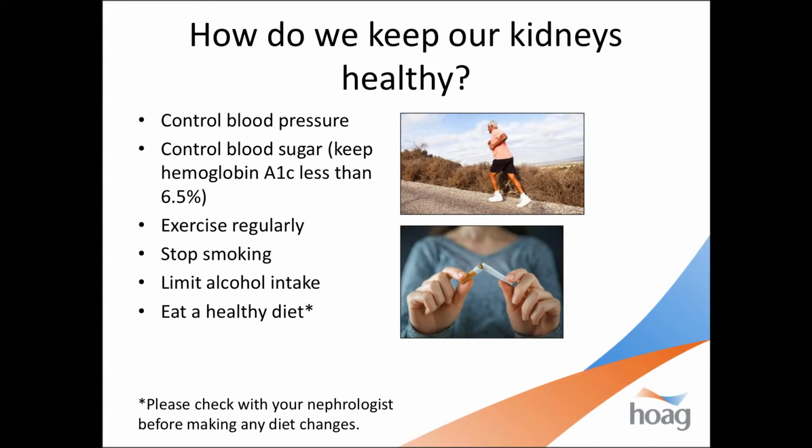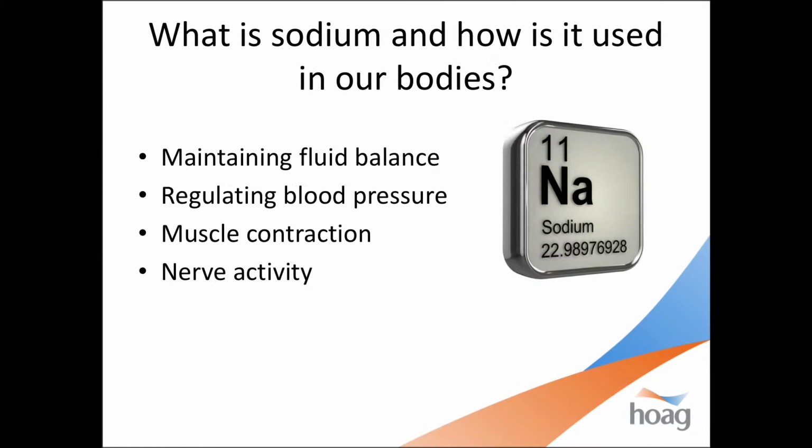All right, let's talk about sodium. So what is sodium and how is it used? Well, sodium is a mineral. It helps with maintaining fluid balance. It regulates our blood pressure, and is used in our muscle contractions as well as our nerve activities.